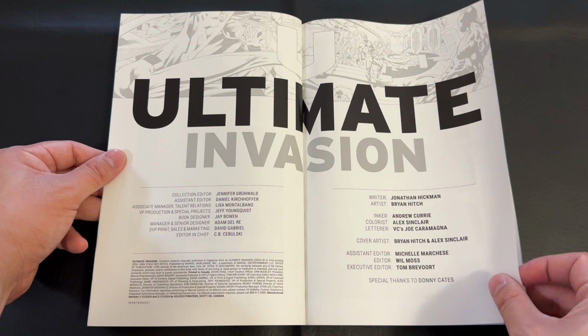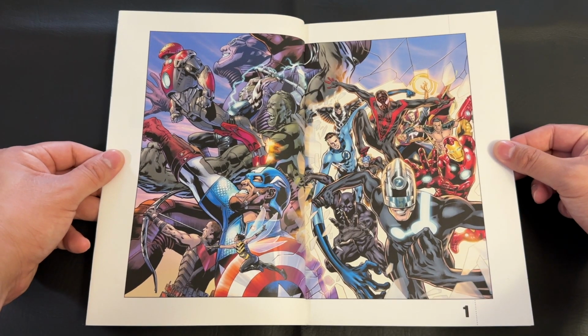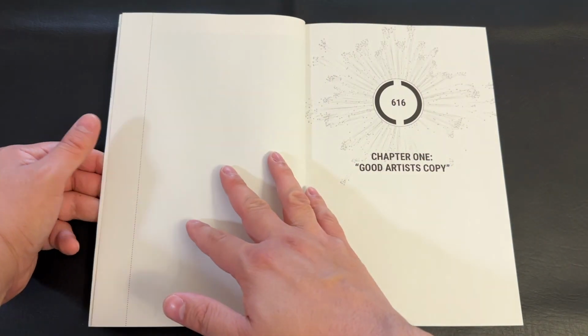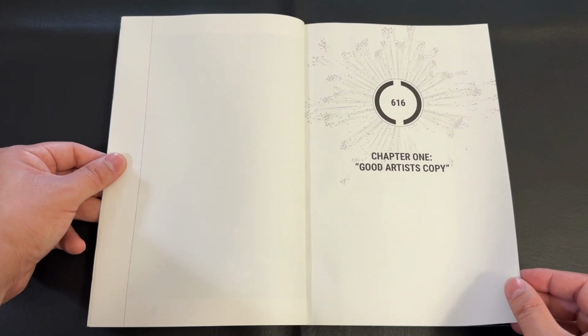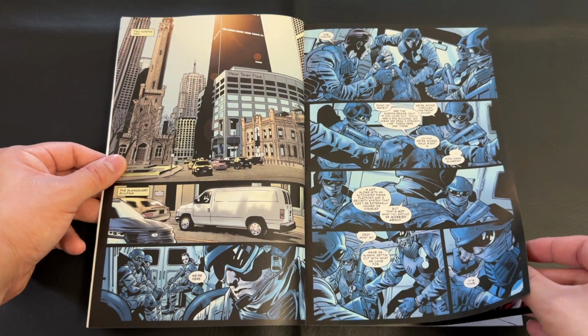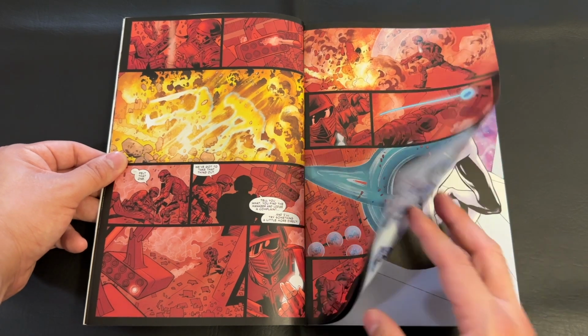Ultimate Invasion is a 4-part miniseries that basically lays the groundwork for the new universe. We kind of get to see how it was formed and some of the underpinnings. This is a really good setup, kind of standalone event. I will say that this is maybe not the most comprehensive event I've ever read, but as a great miniseries to set off a new era, I honestly love it.